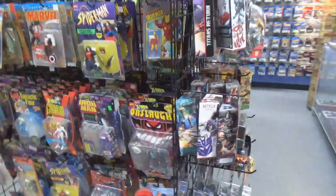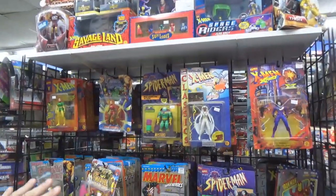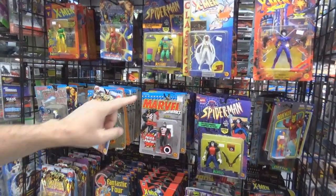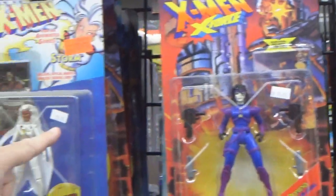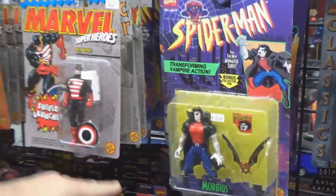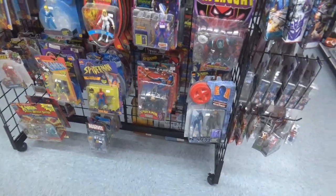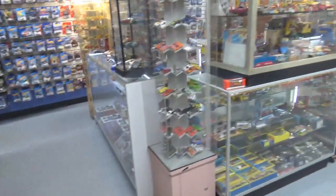This is an important point. I've talked about this before. These are the original Toy Biz Marvel X-Men and Spider-Man figures. And even today, at retail, they are cheaper than the Hasbro remakes. Look at the prices on these. Yeah. These are a lot cheaper. I mean, the new ones are better articulated and whatever, but you can still buy the legitimate vintage ones for less. I just think that's an interesting point.